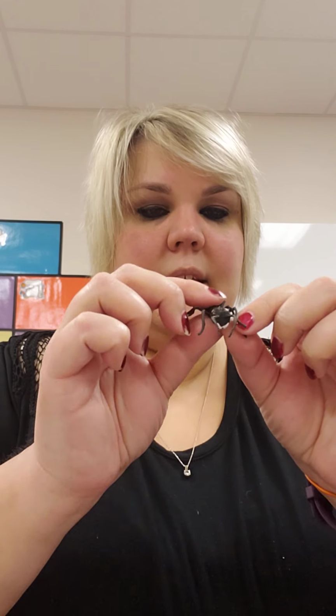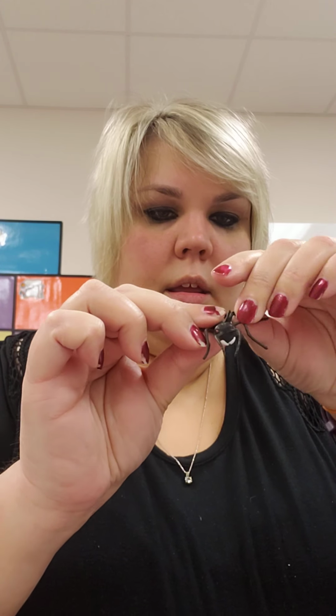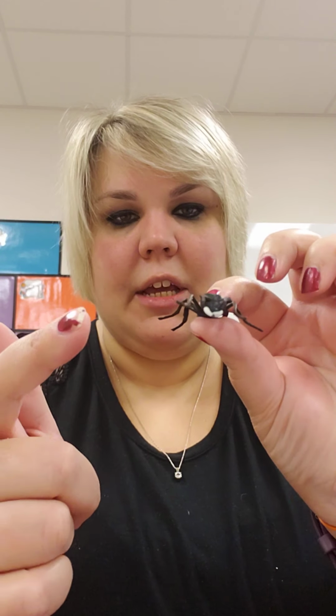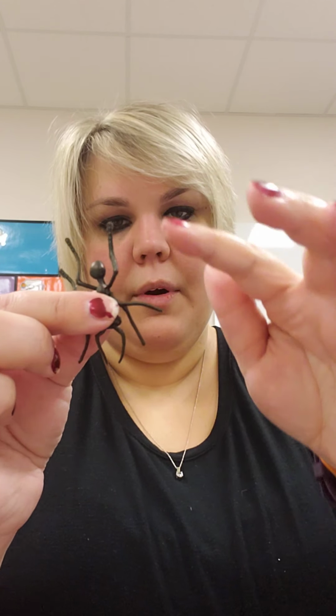Here's another one. Do you know what this is? Its legs are tangled up, I think. There we go. This is an ant. Let's count how many legs it has. One, two, three, four, five, six. How many legs do all of our insects have? They all have six.